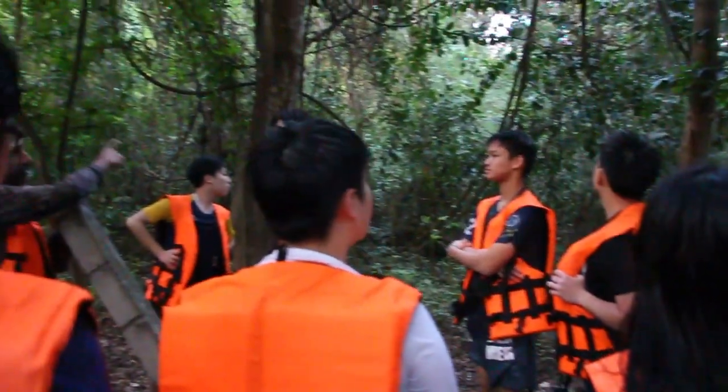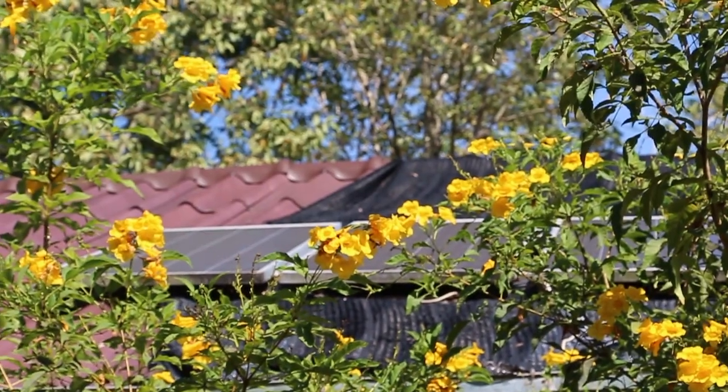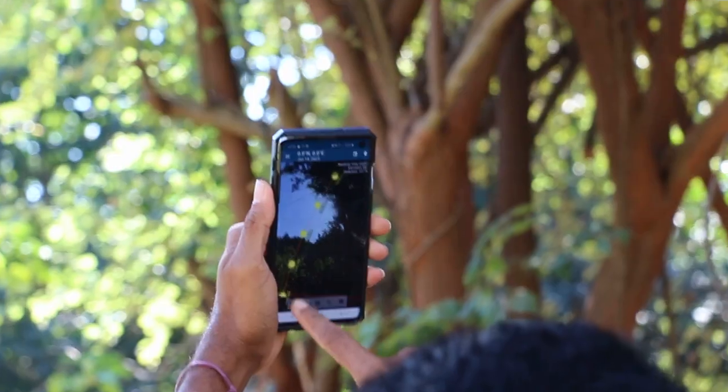So OurLand is Thailand's first privately managed wildlife reserve. And right at the heart of it, we have a nature conservation and sustainability education center. We have already been set up on solar power for our lights and for our fans. And now it's a matter of going to the next level.